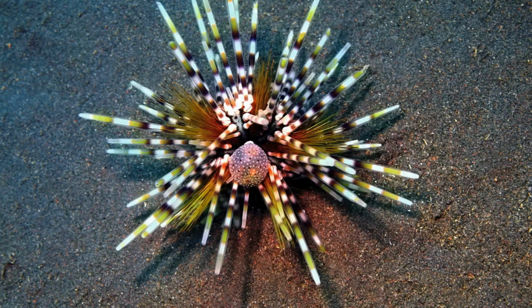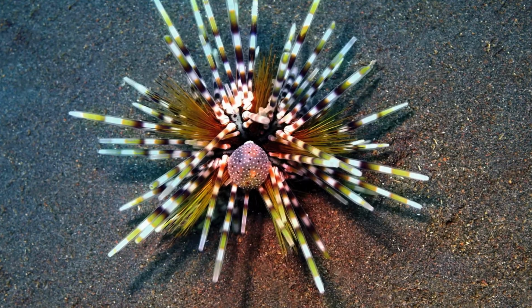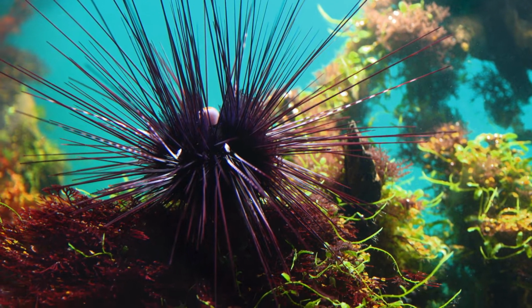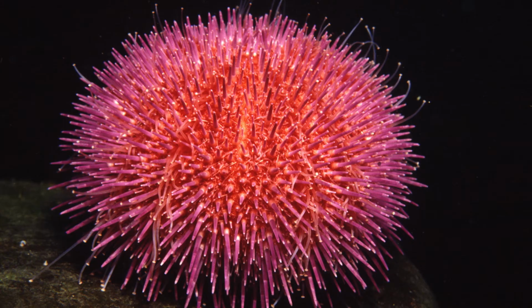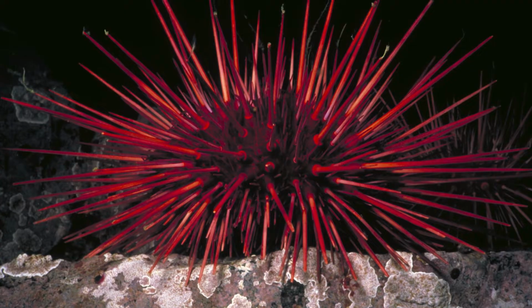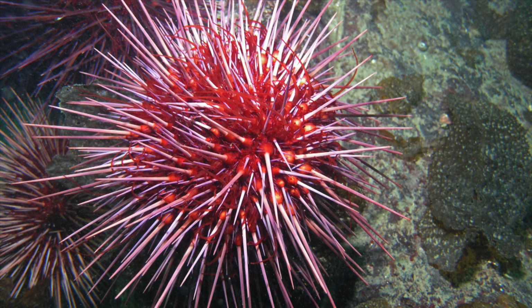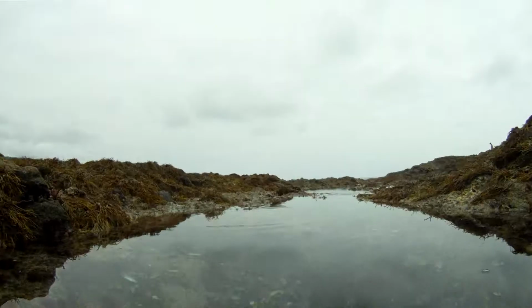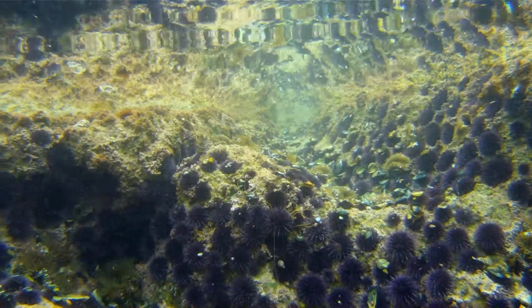There are over 700 species of sea urchins. They can be found in depths ranging from just a few feet in tide pools to several thousand feet deep. They are very colorful and can be found almost worldwide. There are, however, only two types of sea urchins commonly found in our local tide pools. I invited a colleague of mine, Professor Daniel Zacharel, to help us explore these tide pools and learn more about the vast numbers of sea urchins that live in these pools.